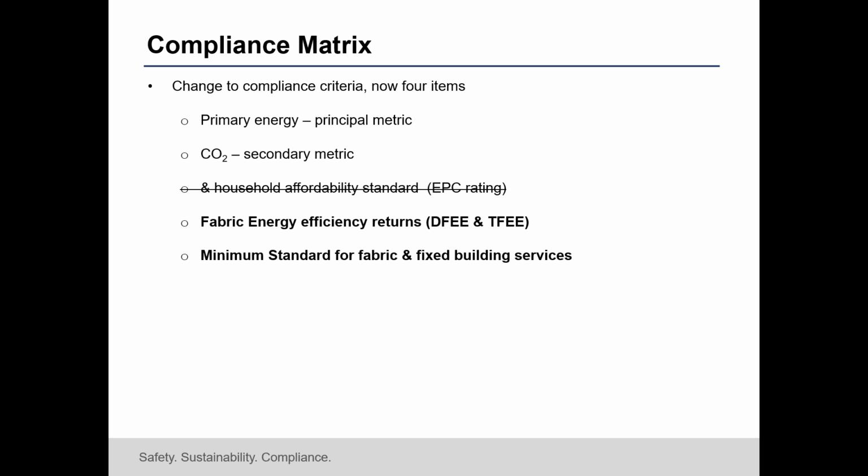Okay, so what we're going to be looking at is what we need to build out. What are these compliance metrics? As I've already said, primary energy is the key metric. This is the one the government is showing interest in, and hopefully you'll see by the end of the presentation why. It does make sense. It's the marker which Passive House always used. There are issues around counting carbon, and I'll explain that again in a minute, but carbon's still going to be in there.